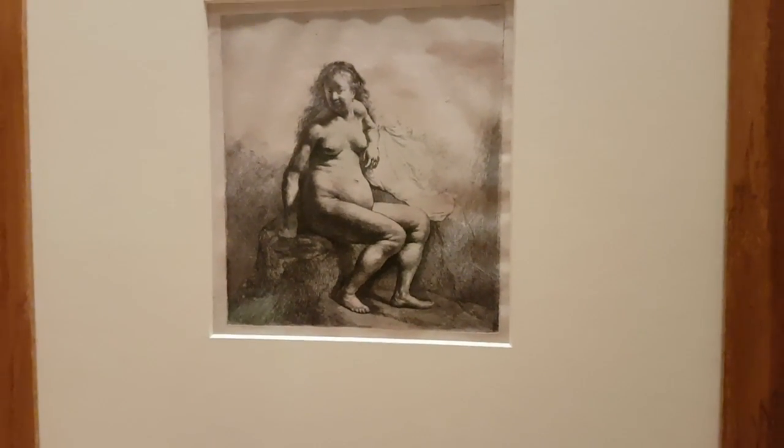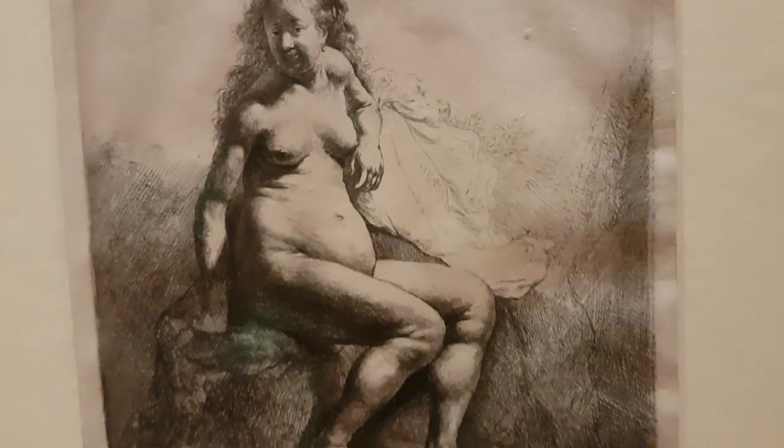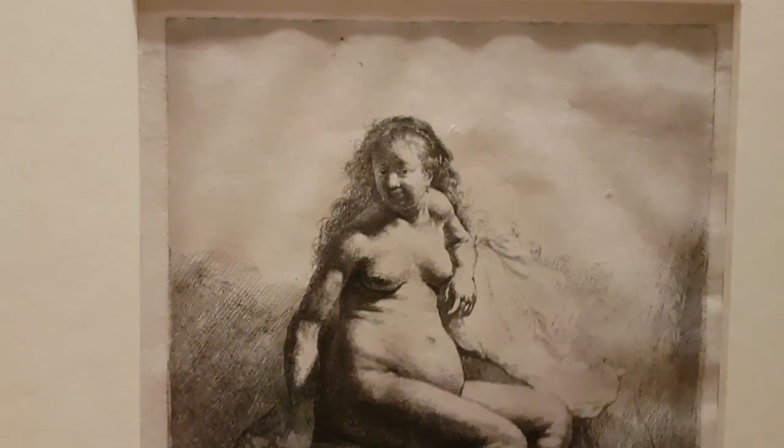Rembrandt sketching on paper. That's not real. Should be cuddly. Well, you won't paint it, would you? Come on, if you're painting, you're not going to paint that. You'd say, get off that tree trunk so I can get a proper model on. You would not waste your time painting that. She's minging.